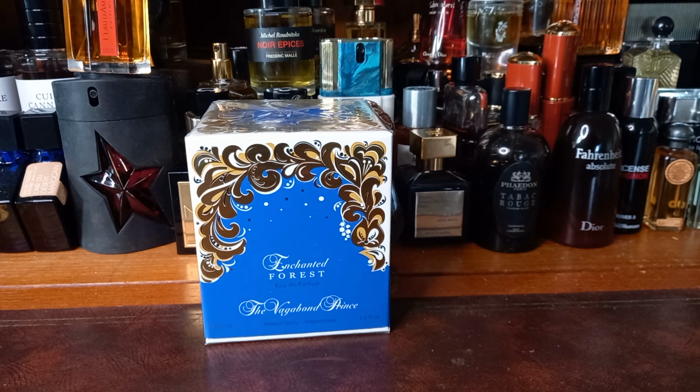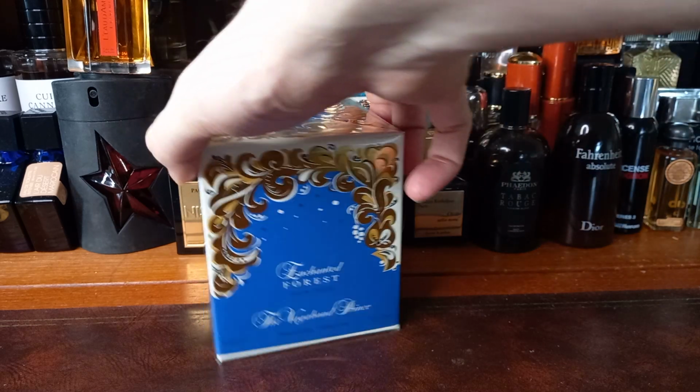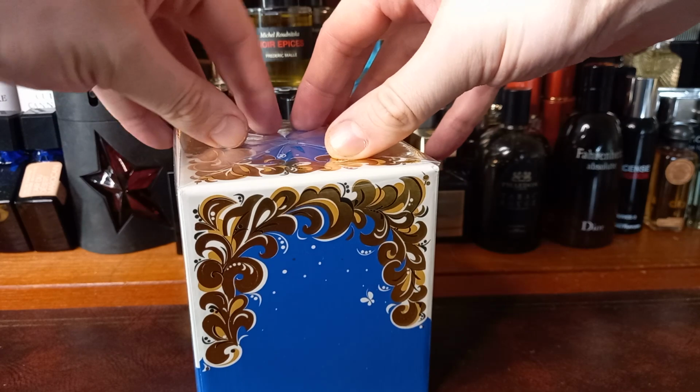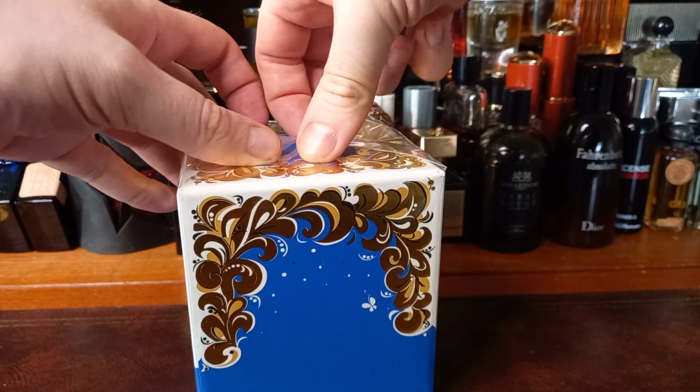I love this. I don't necessarily know whether I think this is a great perfume or not, but I've wanted this for years and I really do love it. I'm glad I've got it at last, finally. So here is my unboxing of Enchanted Forest. I've never had a bottle of this before either.